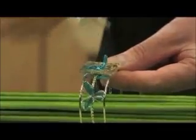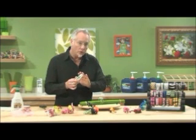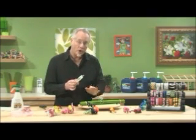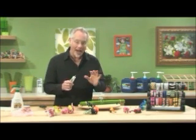Again, let me remind you, we always use cold glue to glue our fresh flowers into our flowers to wear. We never use hot glue. The flowers won't hold up, and it's bad behavior.